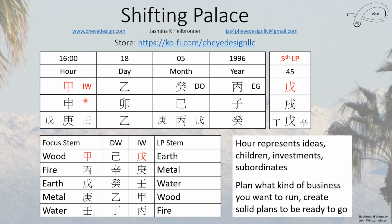Now here with the hour, this is actually really nice. And now I didn't choose the chart for this. I just wanted a chart that only needed one thing. And so this turns out to be a really, really good chart to give you as an example. Now remember, this has to do with ideas and all this kind of stuff. Here you're at the point where you're only one luck pillar away from the time when it's time for you to start your own business.